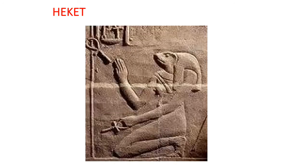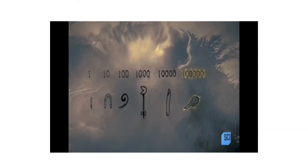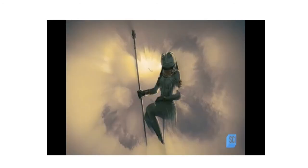So this is a carving of Heket, and you can see a human body with a frog's head. And these are some of the numbers in Egyptian hieroglyphics. On the far right, you can see a tadpole, which means 100,000. And this is a modern illustration of Heket with a frog head and a human body.